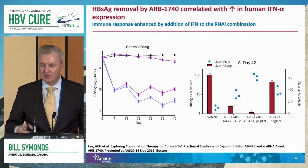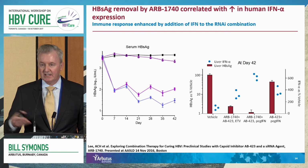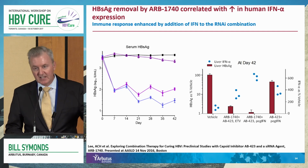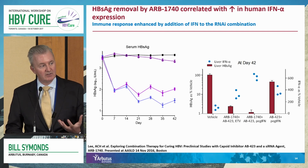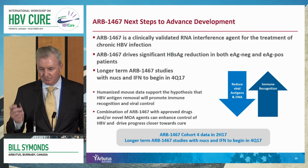But then when you add interferon onto the siRNA, you see S antigen goes way down and the RNA goes up much more. And you see then if you take away 1740, in the last column there, you see less of an effect on S antigen and a moderate impact on the human RNA for interferon by simply using interferon. So what we're seeing here is the ability of S antigen reduction to help the immune system wake up and stimulate interferon production locally in the liver, and then exogenous interferon is also able to enhance that further.